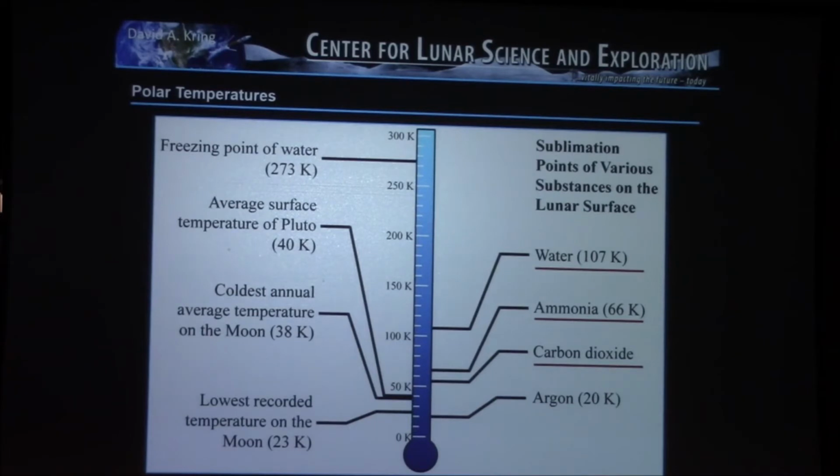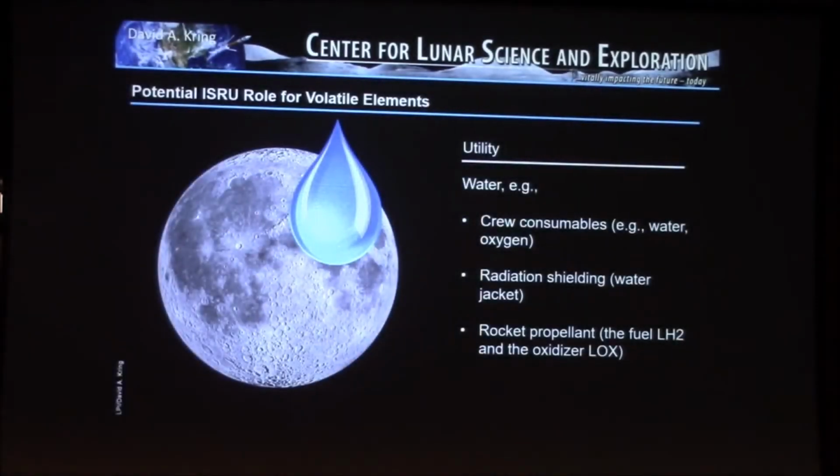Now, the lunar surface is a vacuum. It's an airless body. And so when we talk about the stability of volatile constituents, we have to talk about them in terms of their sublimation points. The sublimation point of water is 107 Kelvin, ammonia 66 Kelvin, carbon dioxide, I somehow magically cut the number off, and argon's way down here at 20 K. But you can see that for a lot of the temperatures that we might have in the polar regions of the moon, these types of volatile elements actually may exist in ice form. And that's what we're after. That's what we're prospecting for.